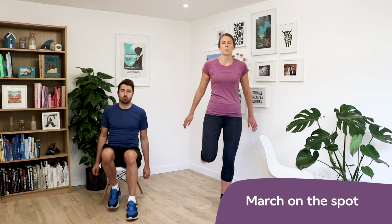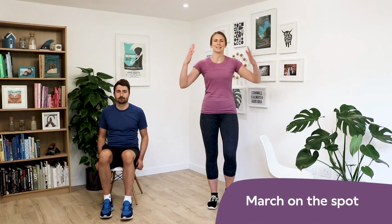Let's do marching, and this round let's engage those brains by reaching up, back to the shoulders, forwards, back to the shoulders, down, back to the shoulders. This is a good challenge for not only your body, but also your brain too. Hold onto the chair if you need extra stability.